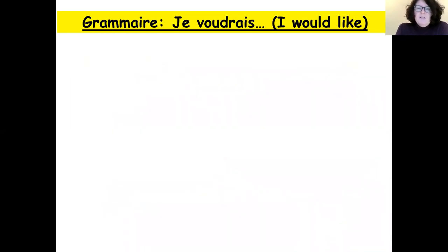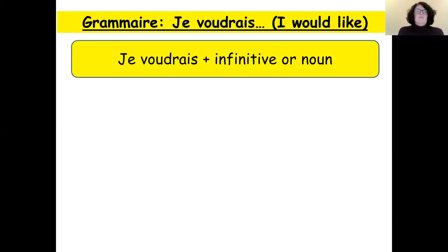Okay, so let's look in a little bit more detail at how we use je voudrais. Maybe you guessed from the conversation with Bart and Bob what the formula is. This is the formula. So when you have je voudrais, it is plus an infinitive or a noun, okay? So please write down that formula in your book. Je voudrais plus infinitive or noun. So infinitive is the infinitive of the verb, and then or else you can use a noun.